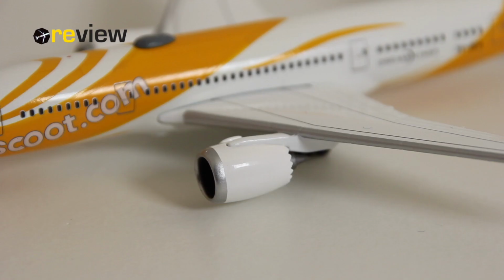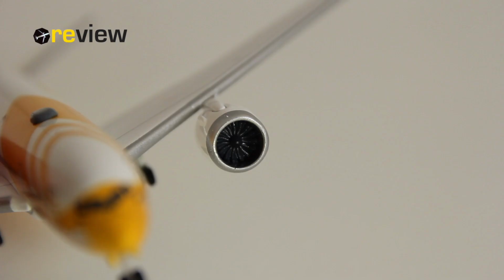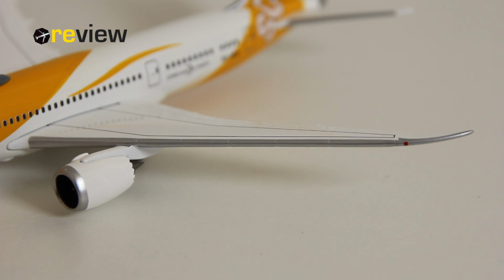The engine nacelles have been kept in all white but are still very decently detailed, especially if we look at the backside of the nacelle where we can see the chevron nozzles, these rounded edges here. That's definitely a very difficult detail to reproduce, and Herpa has done a very good job with that. But also if we look into the engines we can see the engine fan blades, and that's of course always a very welcomed detail. Also, the wings have been given a very decent amount of details.